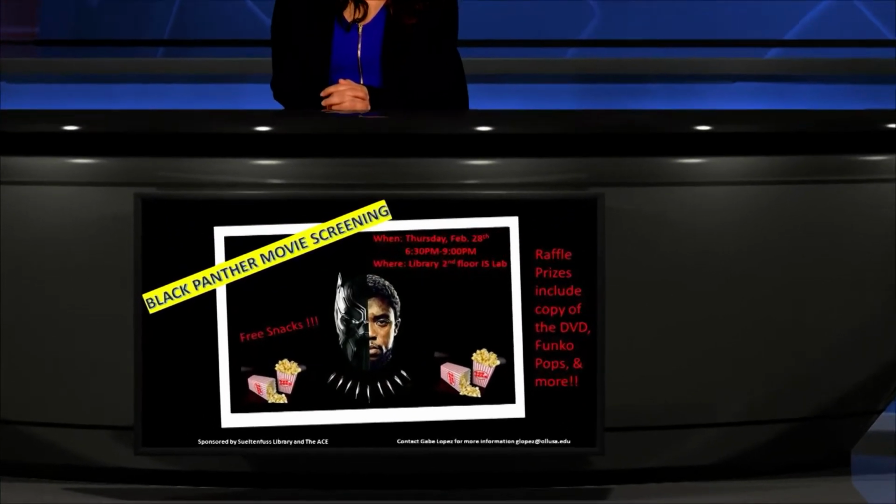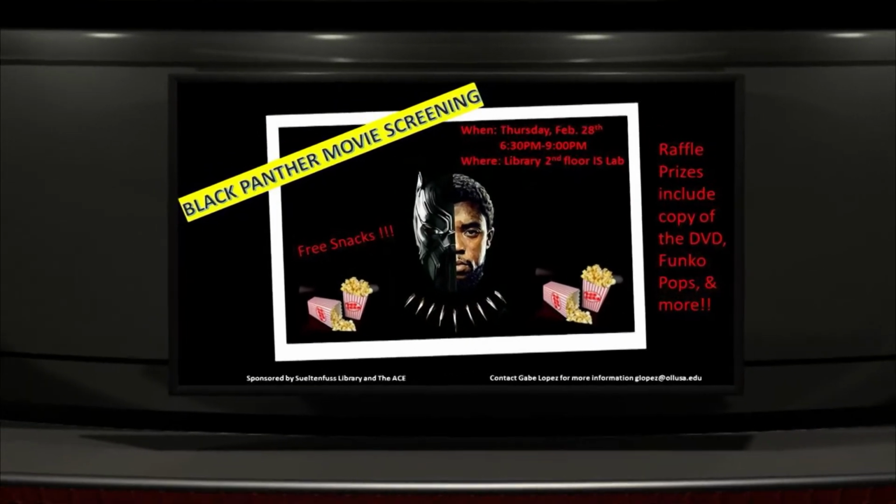On February 28th, there will be a screening of Black Panther in the Sultan Fest Library 2nd floor. There will be free snacks and prizes to be raffled. The prizes will include a copy of the DVD, Funko Pops, and much more. The movie starts at 6:30 and the event ends at 9 p.m.